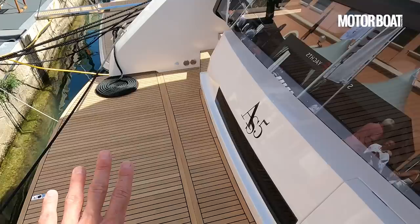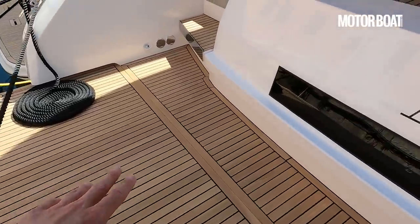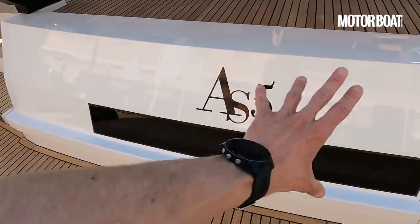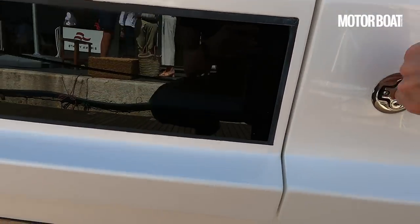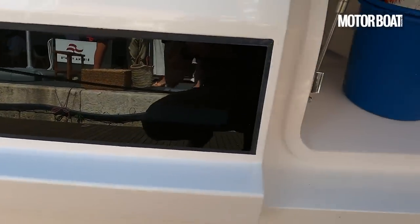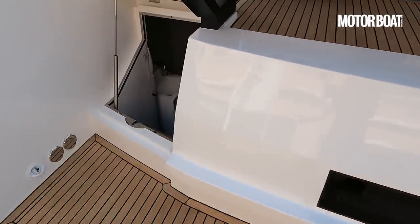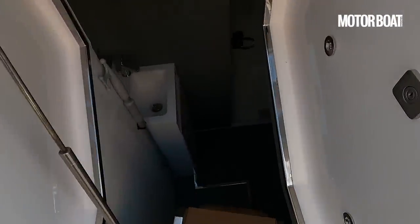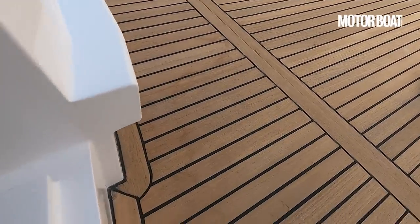Now, on the aft end, we have a high-low platform. That's where you put your tender. I'll jump straight down there. And the reason for that is that the crew cabin is contained in this section with an additional bit of storage for your sea bobs just under here. Now, on this particular show model, they haven't configured this aft space as a crew cabin. I'll just climb down in there backwards and show you what it's all about.